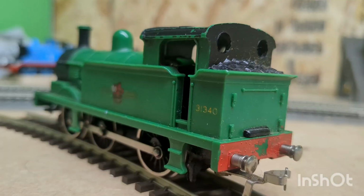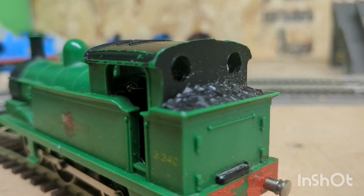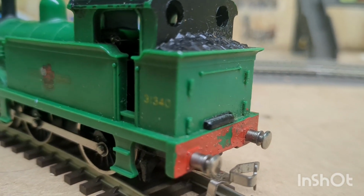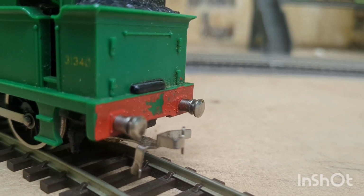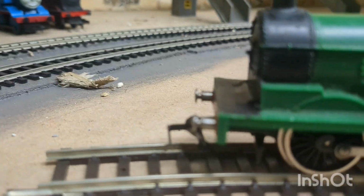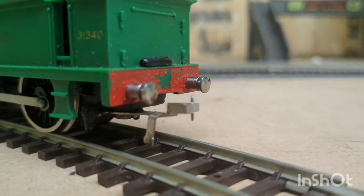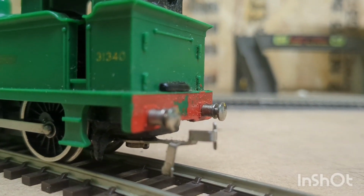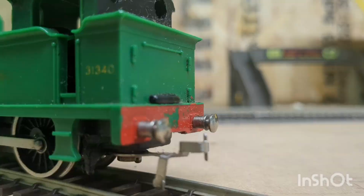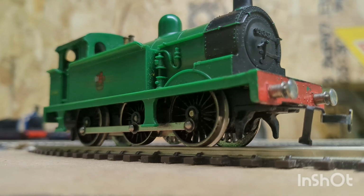Here is a look from the back. You can see we have a black roof as well as a black back of the cab, as well as a coal load, and a clip which holds the locomotive's body on. We can also see that the back coupler here is metal as compared to the plastic one at the front. The buffers on the back are also chromed, just like the front. Overall, I find this a lovely looking engine, and a wonderful addition to my fleet.